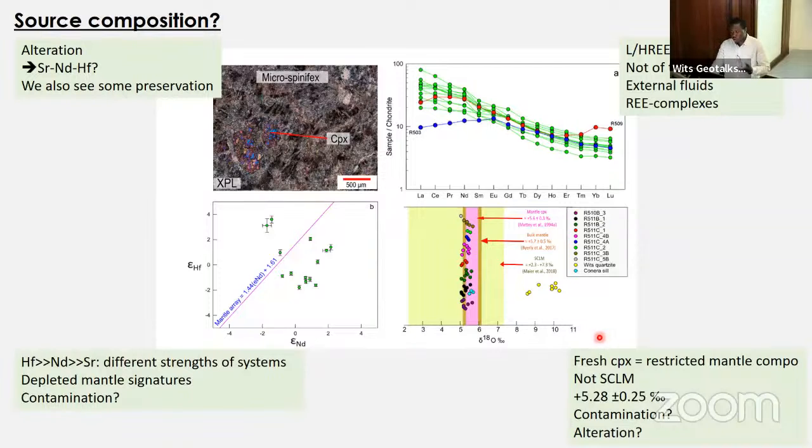And also knowing that within our samples, it was altered, there was fluid passing through. However, we can be confident that the oxygen isotopes that we analyzed were not altered to a point where we cannot say anything about the source. So we're confident that we are observing a mantle composition signature.